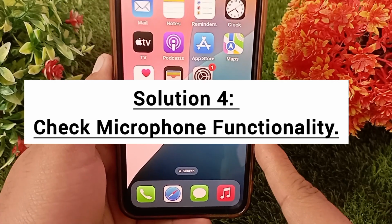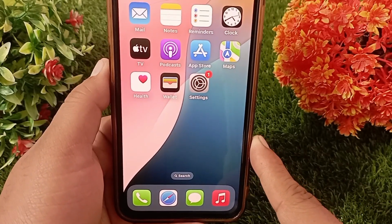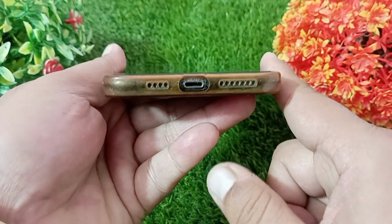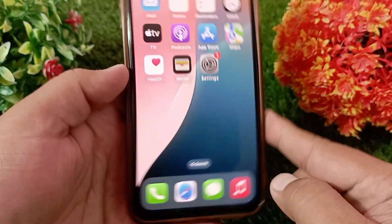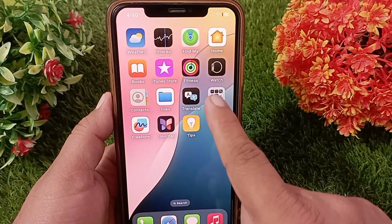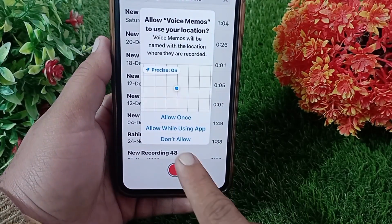Solution 4. Check microphone functionality. Guys, if Siri still doesn't work after trying all these solutions, make sure that your iPhone's microphone is working properly and Siri can hear you. Sometimes Siri doesn't respond due to a microphone issue. So test your microphone once using a voice memos or a phone call.